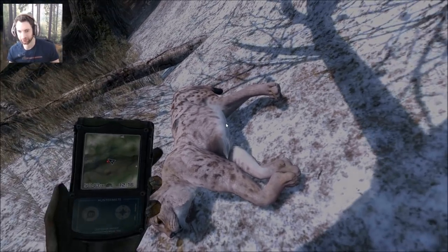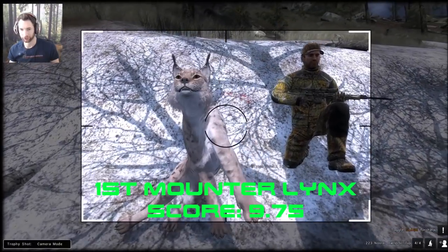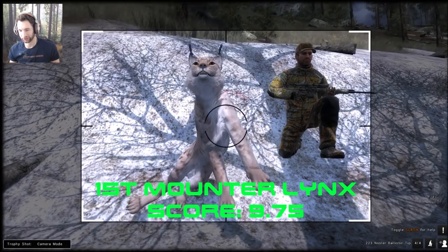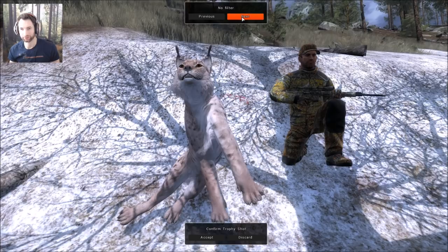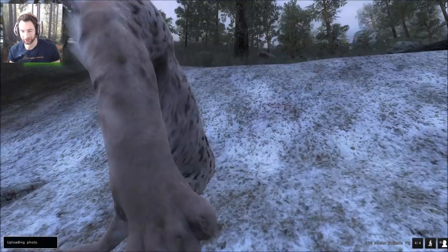Let's pick it up. And we made a 135.5 meter shot. He scores 9.7. So that's a pretty decent sized male, and I think we might get this one mounted. All right, let's take a really cool trophy shot of this guy. Very cool. Only bad part is you can see the branches in the background, but still, I think that's pretty cool. Yeah, let's go with that, and we'll get him mounted because he's our first nice male lynx, and these are not easy to hunt. Not even close.